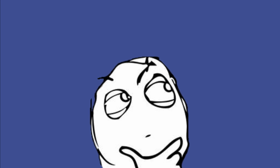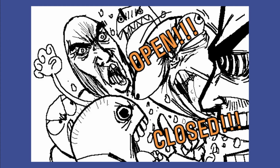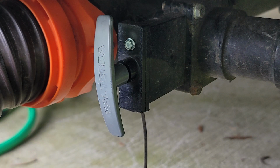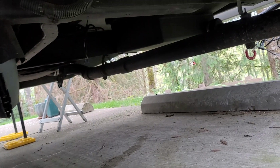Ask the question, should I keep the gray tank valve open or closed, and you'll get 1,000 contentious and opposing opinions. After having lived in an RV full-time for over a year, I have tried both, and now I will answer this question by listing the pros and cons for each so that you can make the decision that is right for you. Let's first examine what the gray tank is for.